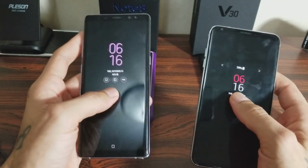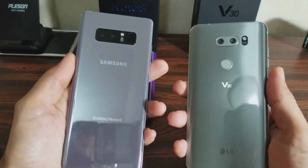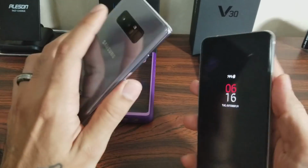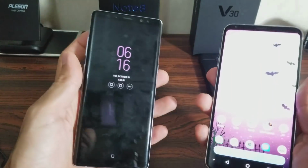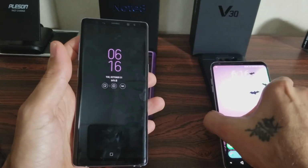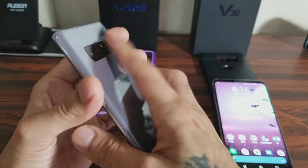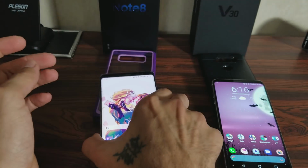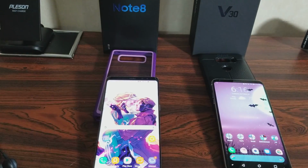Each have their features, each have their strong points, and each have their not so strong points, but I'm not here to tell you that one phone is better than the other. That's for you guys to decide. I'm just going to go ahead and quickly go over the specs and some of the features of each device. So let's go ahead and jump down into it and let's get started.